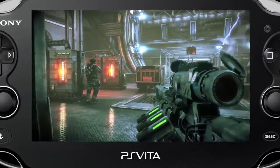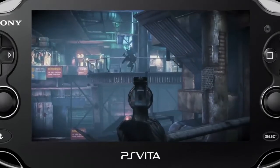You can actually get really fine aim adjustments by tilting the Vita ever so slightly, so lining up that perfect headshot. If you're not great with the sticks, you can actually use the device itself to get that. The button setup is great for a first-person shooter. We've obviously leveraged some of the touch elements where appropriate.